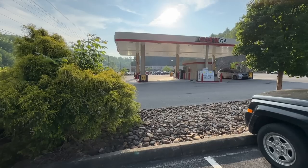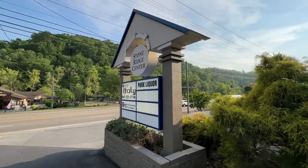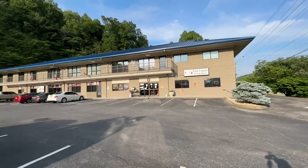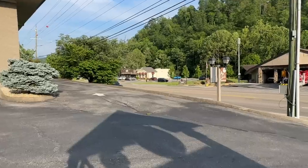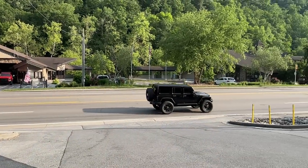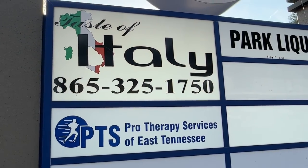Let's rock and roll. How to find the Taste of Italy. I'm gonna make it real simple for you. There is Food City. It's in the Stone Ridge Center, this little plaza right here, right across the street, kinda, from Mama's Chicken Kitchen, right over there, that we highly recommend. The Fire Department and the Gatlinburg City Hall are right out here on 321. There's your phone number.